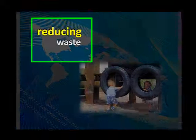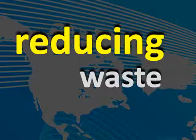Reuse is about using something over again. Reuse should not be confused with recycling. Recycling breaks something down and creates something new from it. Reuse is about using something over again, either for the same purpose or for a new one. Paper clips are commonly reused in an office environment, and buildings are often reused as well.